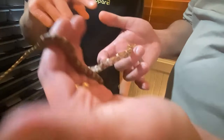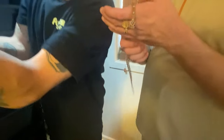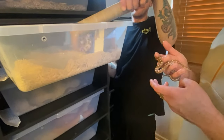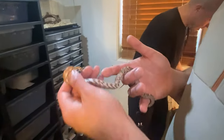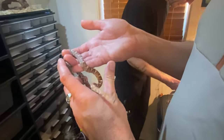But you see all that peach? And that just keeps getting better. I'll show you the mom. We'll compare the mom and baby right now. And a tube. They love those. They love the tubes. They love the cardboard boxes. So I can already see the big difference on the belly. Come on. You're like, what the heck?